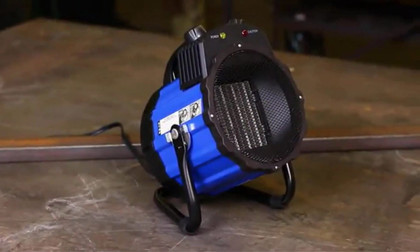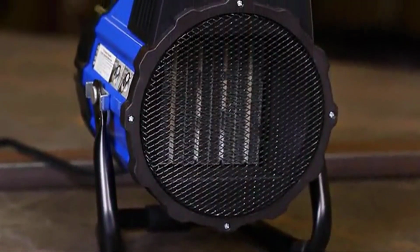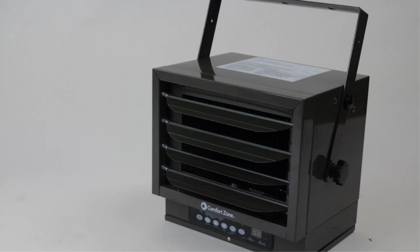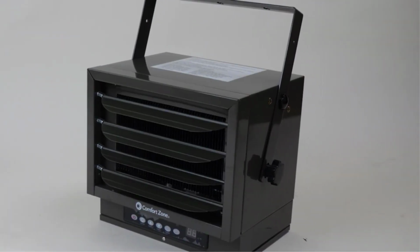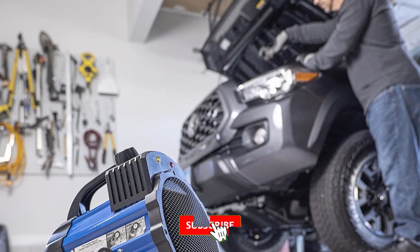Besides stowing our vehicles and equipment, we use our garages for building and fixing things and just puttering around. But that's no fun when it's cold. A garage heater can take the chill out of the air and improve the overall comfort of your space. There are many products available to choose the best garage heater, each with different characteristics, benefits and price.